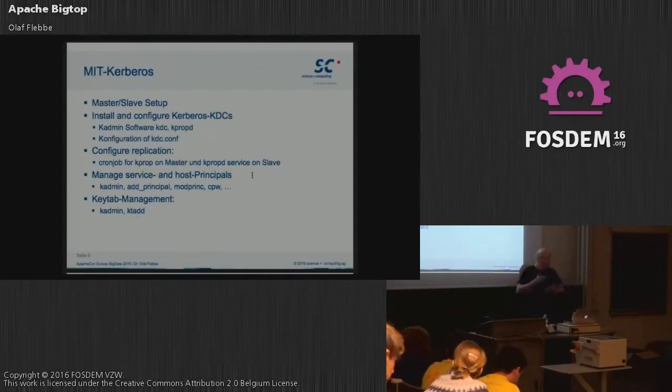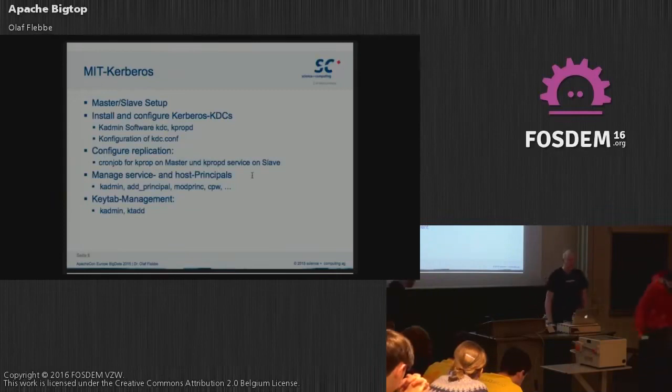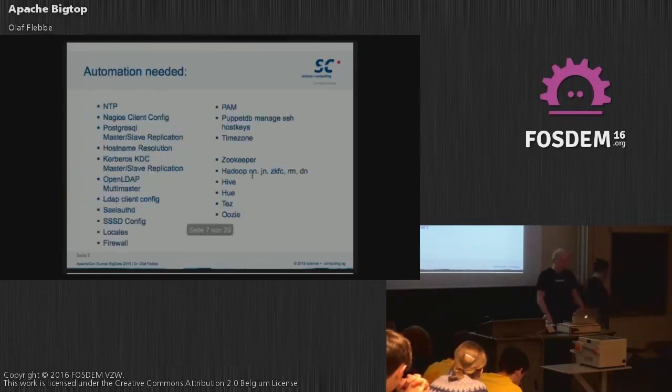In order to explain what you have to do in order to get a secure setup, you have to do an MIT Kerberos server master-slave setup, installation of the KDCs, you have to configure the replication, you have to manage the host and service principals, and you have to manage the key types.